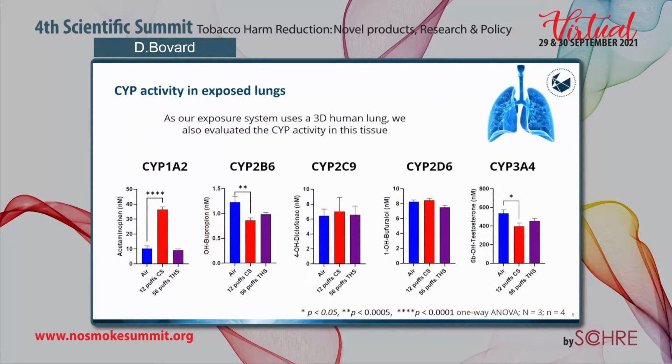Because we use bronchial tissues for the exposure to cigarette smoke or to the THS aerosol, we also evaluated CYP activity in those tissues 48 hours after the last exposure to cigarette smoke, THS aerosol, or fresh air. And we observed that after cigarette smoke exposure, in addition to CYP1A1, 1B1 induction reported earlier, CYP1A2 was also induced by 4-fold in the lung tissues, and we also observed a decrease in CYP2B6 and CYP3A4 activities when compared to the air-exposed tissues. No significant effect was observed in the lung tissues after exposure to THS aerosol.